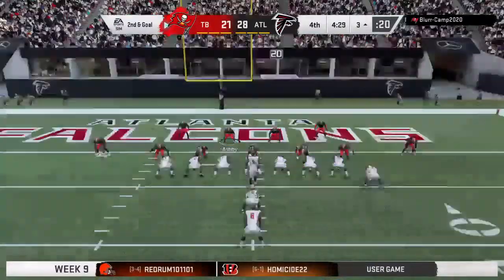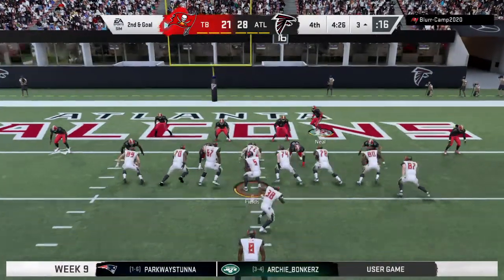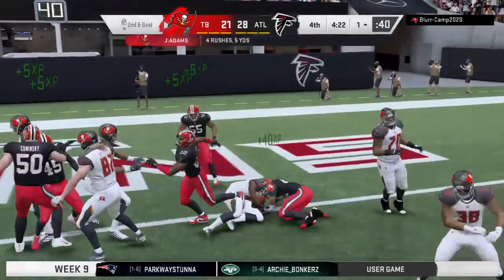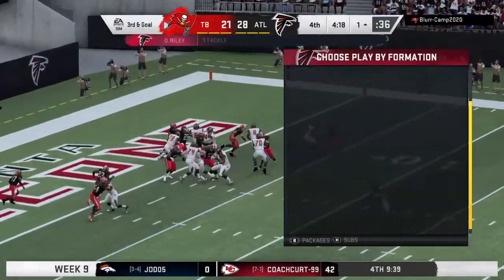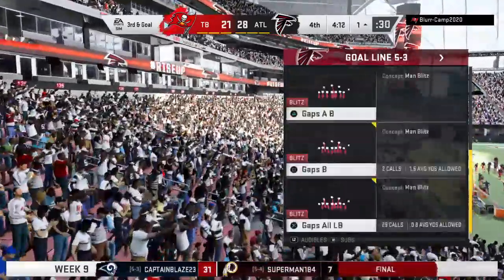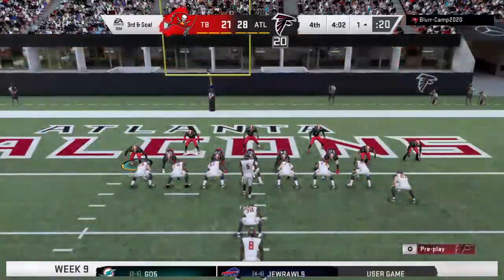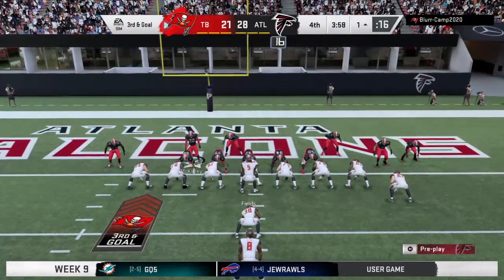So the ball position now at the 3. Here's 2nd and goal. They'll go to Adams, try to pound it in. And they will stop him after a fairly minimal pickup. A minimal gain there on the 8th play of the drive. His path became similar to almost running a stretch play, didn't it? Trying to find a crease, anywhere to put his foot in the ground and cut back. It just never materialized. The battle in the trenches never more important than right now.